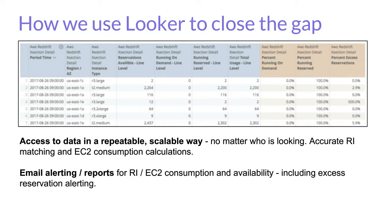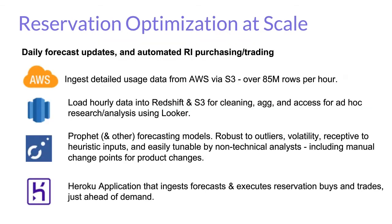At some point, you'll hit a scale problem though, right? So this is the way we operated for a long time, probably south of 30,000 EC2 nodes. Once we got a little bit bigger, we've adopted another approach, which is sort of reservation optimization at scale. So a lot of the framework's still in place. We're still ingesting our cost and usage reports, 85 million rows an hour into Redshift.